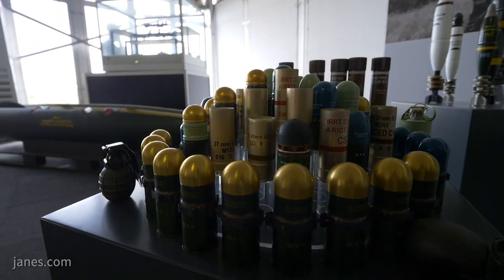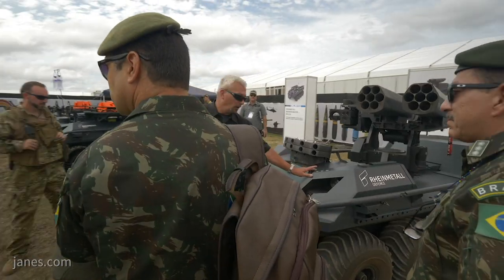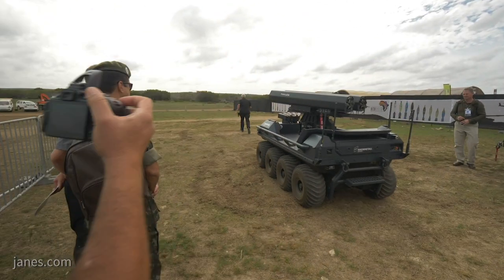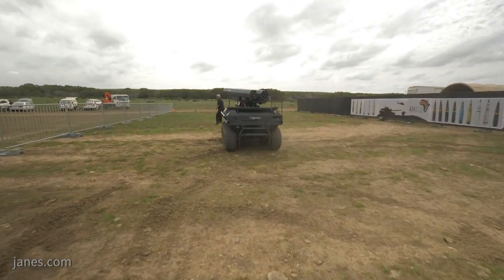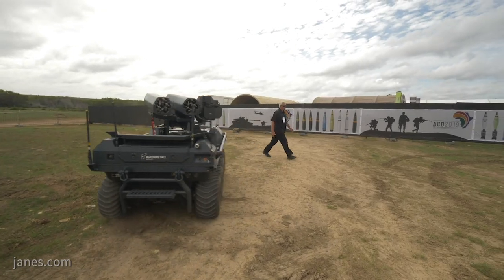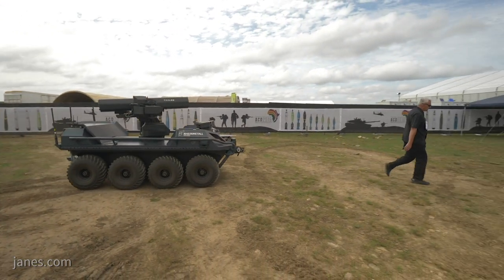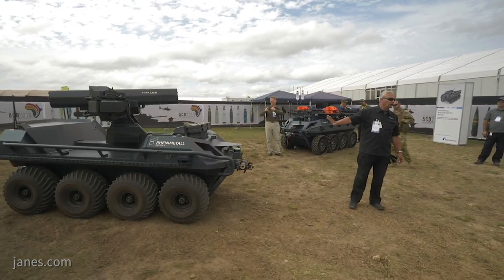Much of the kit on display has been in South African military service for some time, but Denel and Rheinmetall also used the opportunity to show new products. One of these products was Rheinmetall Canada's Mission Master unmanned ground vehicle, which fired a salvo of 14 Thales 70mm rockets, delivering 60 kilograms of explosives in 1.6 seconds, controlled by a single soldier through his PDA.